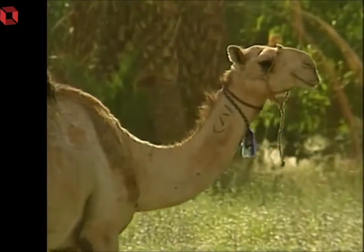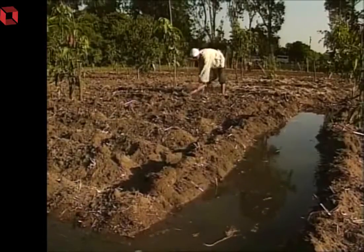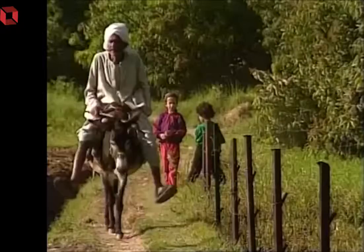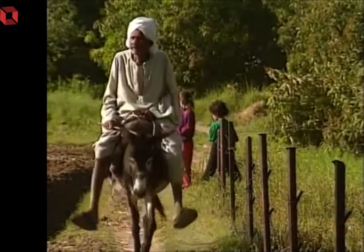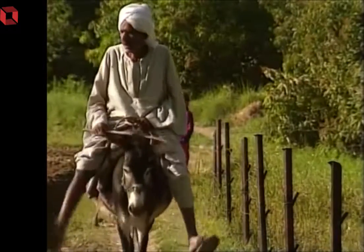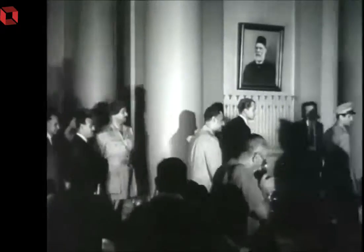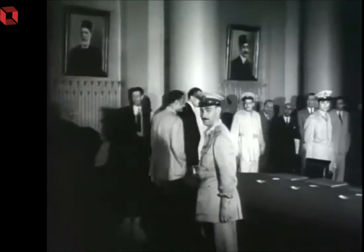Without the dam, the outlook for Egypt was bleak. The prospect of mass starvation within the foreseeable future was very real. But the cost of the Aswan Dam was estimated to be $1 billion. Like his predecessors a century before, Nasser turned to the wealthy nations for a loan.